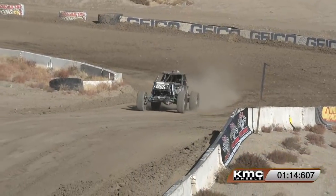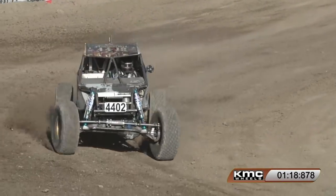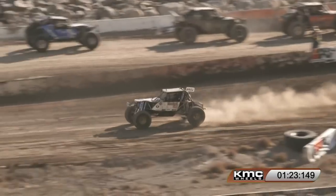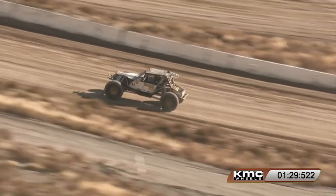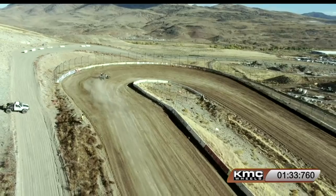Everything's going great. He looks great here as he comes into this second to last bend, making his way towards the King Doubles. Tom Liu has ridden shotgun with a lot of people, so it's great to see him get behind the wheel once again. Running strong, he rolls through the King Double into the Optima 180.